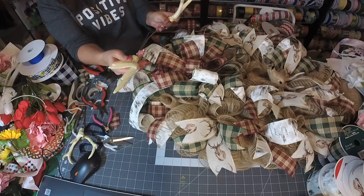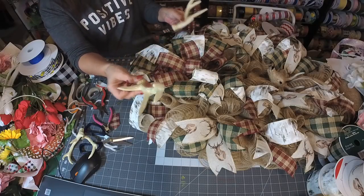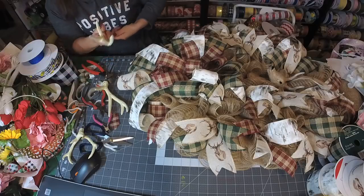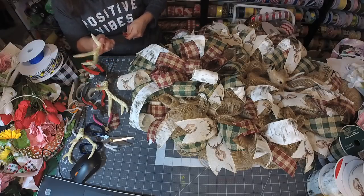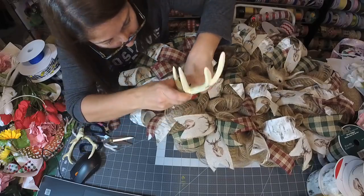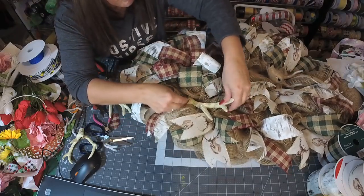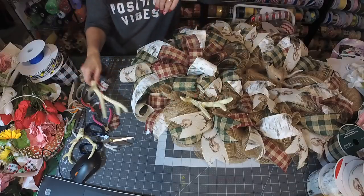They're the same, so it's going to look off. No, that goes like this. No, it's still going to be off. Darn thing pinch. Oh my gosh. So let's use the big ones coming out of the bow.